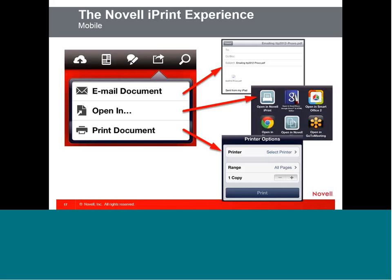What you're doing is passing that document to another application, and in this case, Novell iPrint. We also do support AirPrint for iOS-based devices, and when you select Print, it will simply look for printers that are in range on that same wireless network. That's kind of how the AirPrint feature works, unless you're doing some fancy setup with your DNS, but it will look for those printers and simply print. You do have fewer options that way in terms of color, black and white, paper size, and so on, but it is a much simpler way to print at the same time.